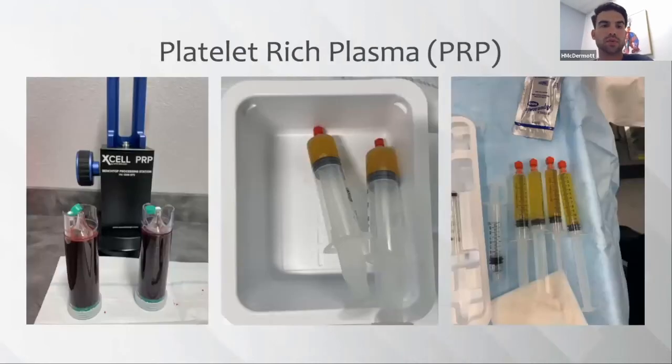So here's an example. We use the Excel PRP. We'll see in a sec, not all PRP is created equal. This is prior to the spins. This is just whole blood. Looks like a lot. It is a lot. But after spinning everything down, we only want the good stuff. This is what we're left with.